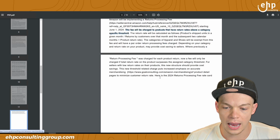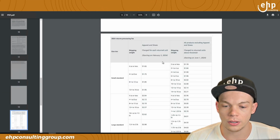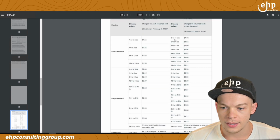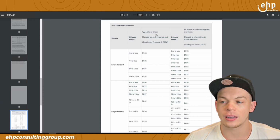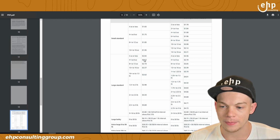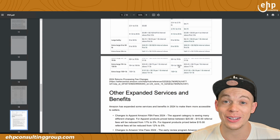Now, I don't know exactly how much that fee is going to be, but it doesn't look too good. So if we're going here, it looks like they're going to start charging you. Apparel and shoes. I see there's a lot of returns for apparel, shoes, things like that. I guess if it doesn't fit right. So that's going to make it a lot harder if you're selling apparel.